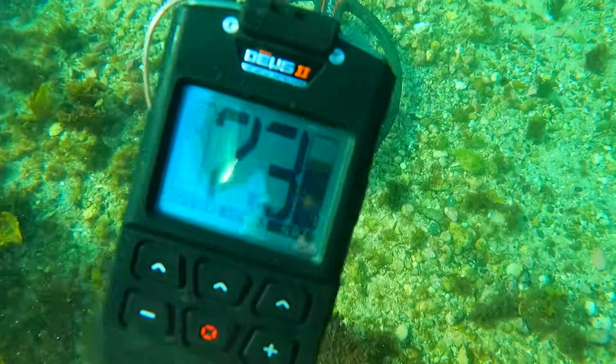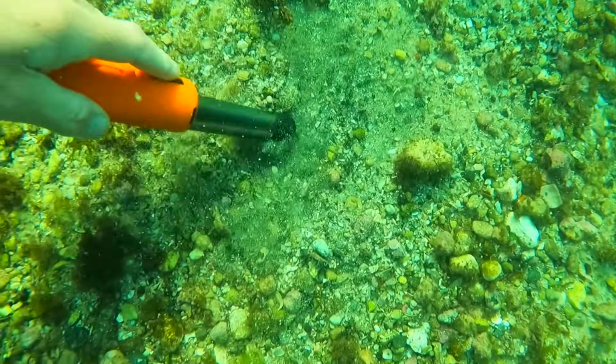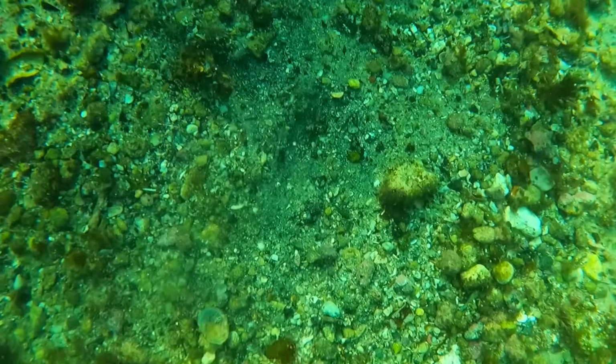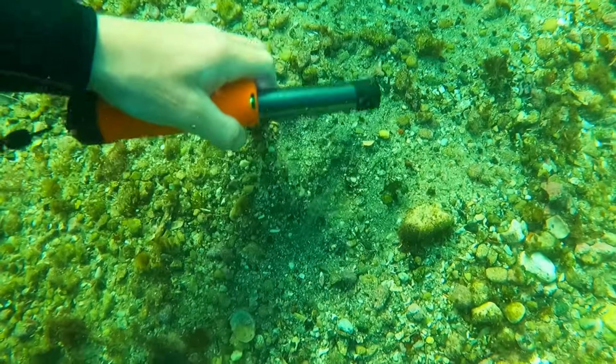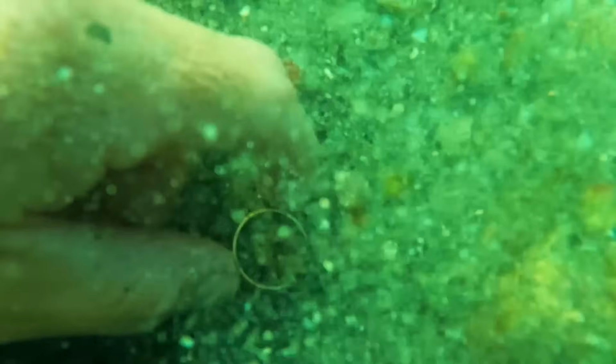We've got a 73 on the XP Deus 2. We are using the Quest X-Pointer Max today. What I like about this, it can tell between targets. The first metal detector of its kind in the pinpoint range. What have we got here? It's a ring, you little beauty.